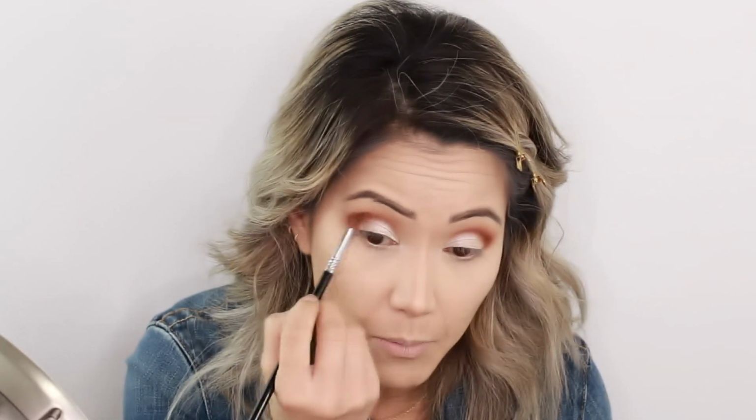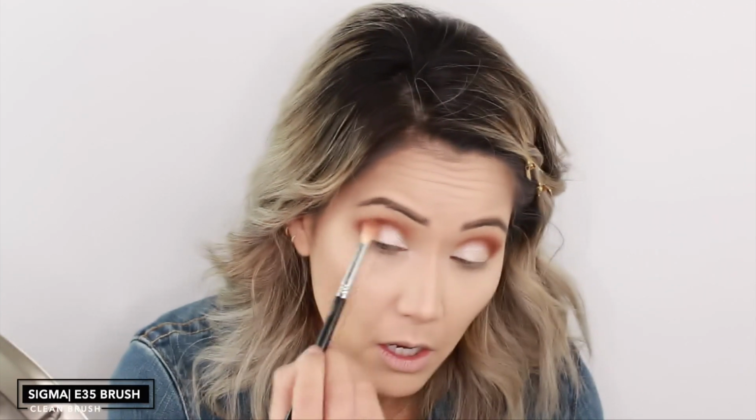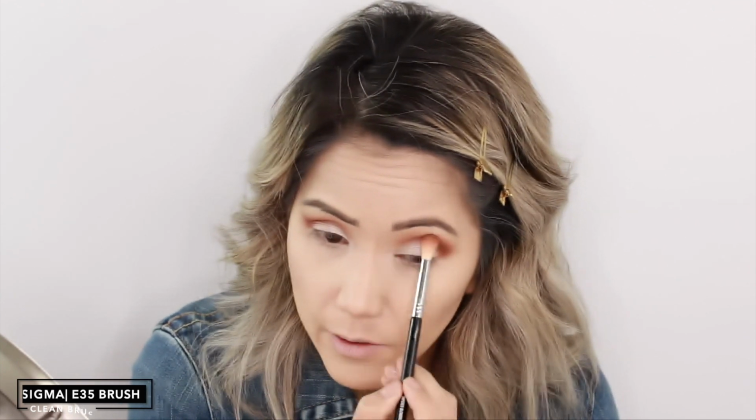Now I'm going to combine the two. That's another way of blending really well, is taking the two shades together and then going over the top of that crease. It's just another way to start getting that blend in. All right, going back into that Sigma brush and just blending now. I love this Sigma E35. It's like one of the best eyeshadow brushes.